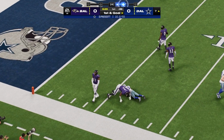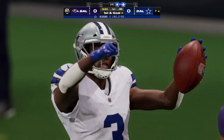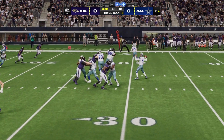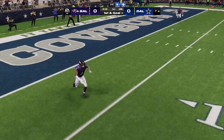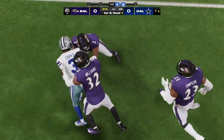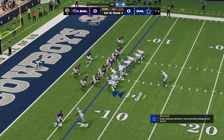And brought down, but not before they get it inside the 10 to the 7. They're able to convert on third down, and that sets up a first and goal. That's a sharp throw right there on third down. They're looking to get the first points of the game, and they certainly don't want to be on a field goal. So that's a nice job to get the hookup and set up a first and goal.